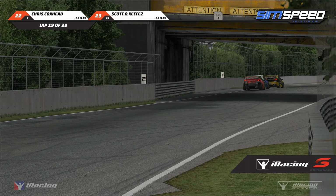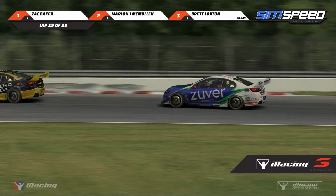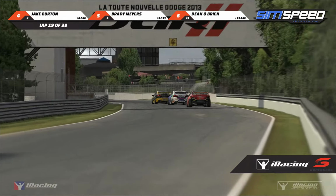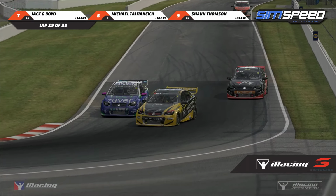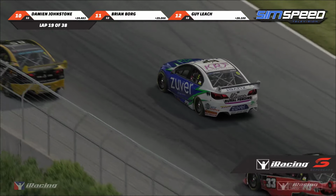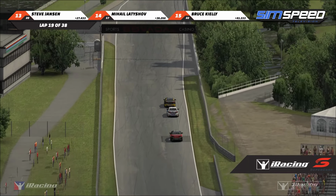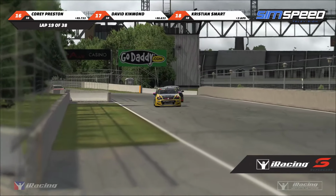But these three cars now, all in podium positions, are virtually touching each other. They're that close. They've got about a car in between them now. There's about 0.6 of a second between the top three cars. And Brett Loxton getting a little bit too deep into the hairpin, and that's going to force wide Marlon McMullen, and it's going to force Jake Burton into the back of Loxton. And these guys are pretty much going to be sharing a lot of paint for these next couple of laps.